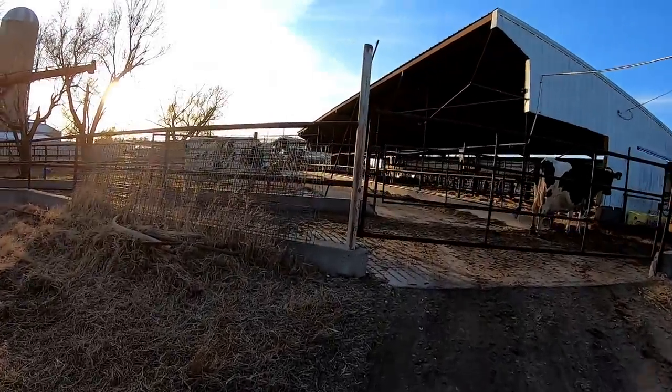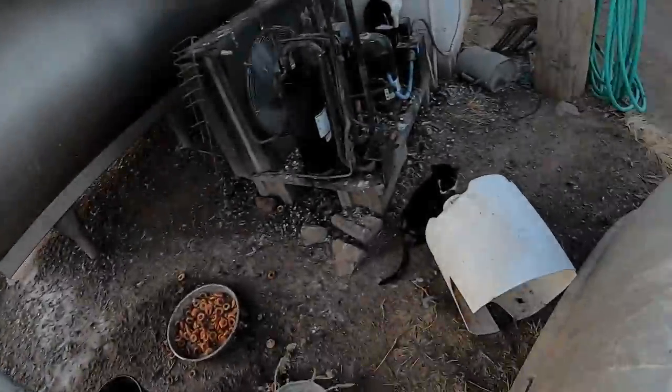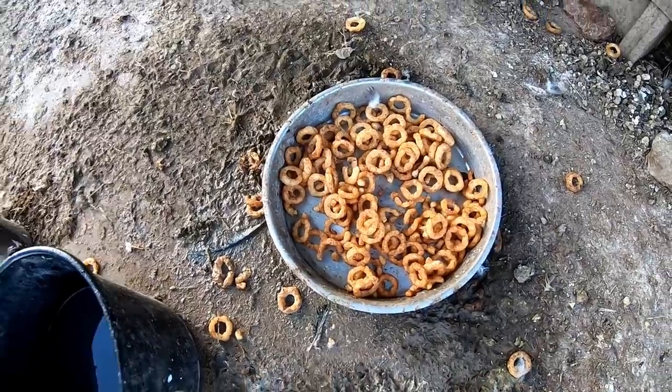Darn it. See how fast I made that decision, guys? Right there, just think. Try to think before your trigger finger gets ahead of yourself. I'm glad I didn't pull the trigger because look right here. Look behind this panel and this fence. Oh, there's a cow. That could or maybe couldn't have been a bad deal. Who knows? Never know what you'll see on the farm. Got the kitties eating Funyuns. That's definitely Funyuns.